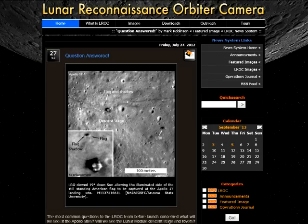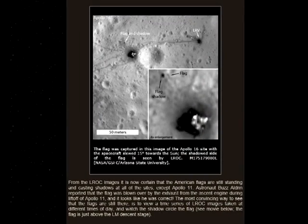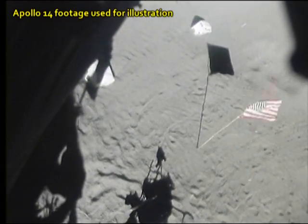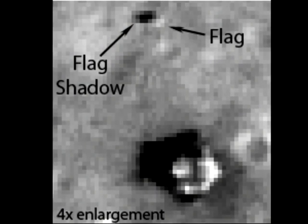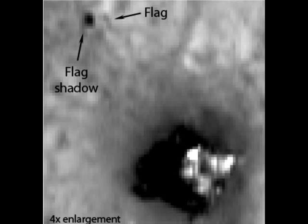In 2012, they released new images of the alleged Apollo 11, 12, 15 and 16 sites and claimed that the flag was still standing in all but the Apollo 11, whose flag was allegedly blown over by the LRO exhaust. Now, in these enlargements, we can see an elongated blob of grey pixels and a much wider patch of black pixels beside it. NASA claims that this is the flag casting a shadow.